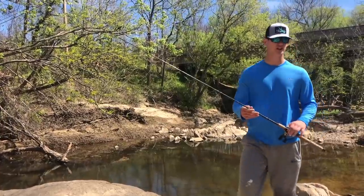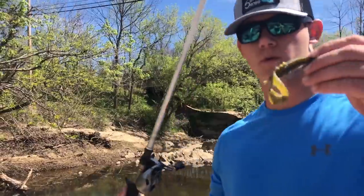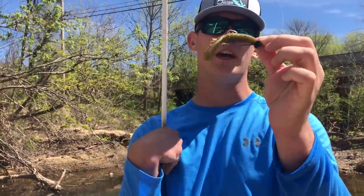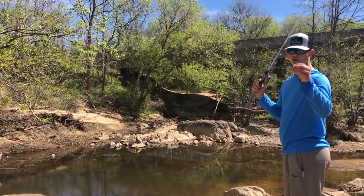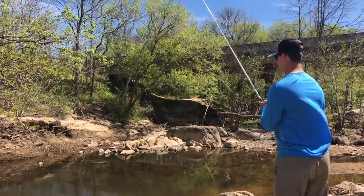All right, guys, we're actually gonna change up baits. I brought another rod with me. We're gonna try a craw style bait in a green color. That way we can really imitate a bluegill. We're gonna throw this Stroker Craw right here on a shaky head, and we're gonna see how they react to something like this that's gonna be kicking in that bed. I think they're gonna eat this pretty quick.